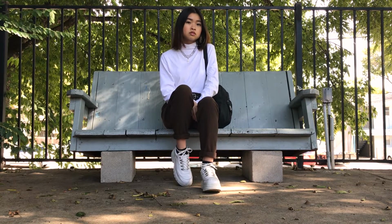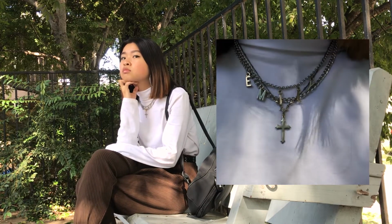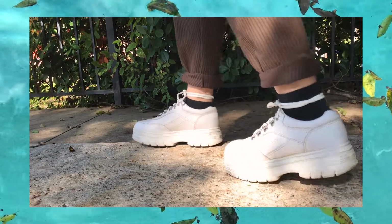For my next outfit, I have this white turtleneck I paired with some brown ribbed pants, as well as some silver accessories and my chunky white sneakers.